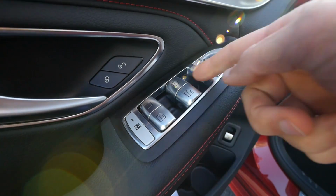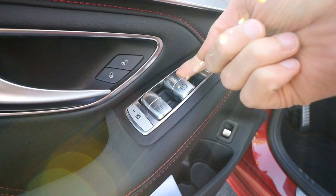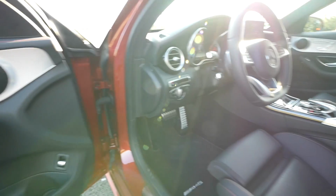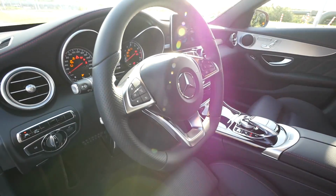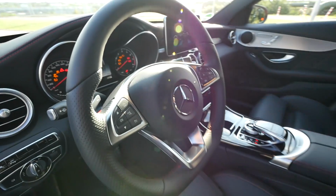By the way, the quality here of the knobs is really superb. This one feels very good, and also just the clickings and so on. So they paid really attention to the detail there. Then let's look at the interior. We got this AMG steering wheel with a flattened end. That's really great stuff. Then rather classic instruments in the middle part.